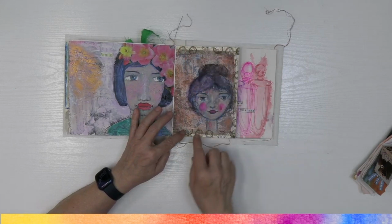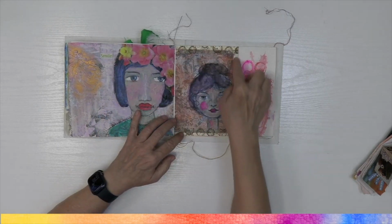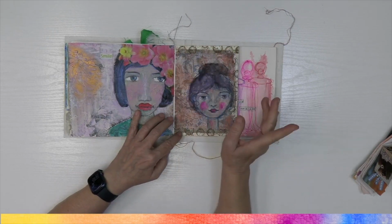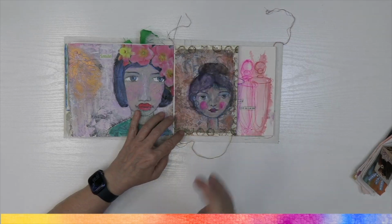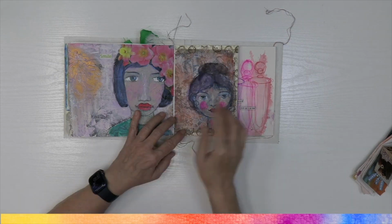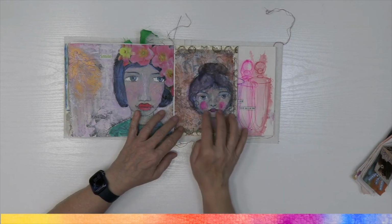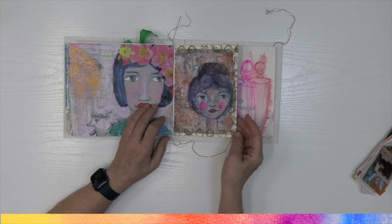Now here I have the original paper, but then I did add this jelly print. I did adhere it with some washi tape again. I did really use washi tape in this journal. Anyway, I did use the jelly print as a background, and then I drew in and painted over a face on my jelly print.